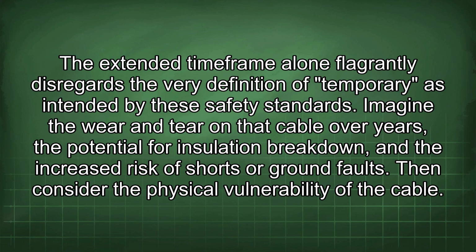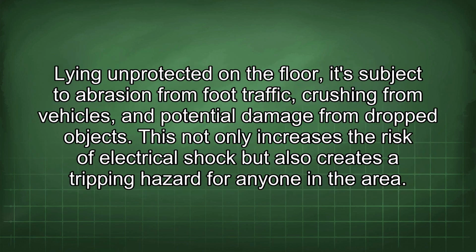Imagine the wear and tear on that cable over years, the potential for insulation breakdown, and the increased risk of shorts or ground faults. Then consider the physical vulnerability of the cable. Lying unprotected on the floor, it's subject to abrasion from foot traffic, crushing from vehicles, and potential damage from dropped objects. This not only increases the risk of electrical shock, but also creates a tripping hazard for anyone in the area.